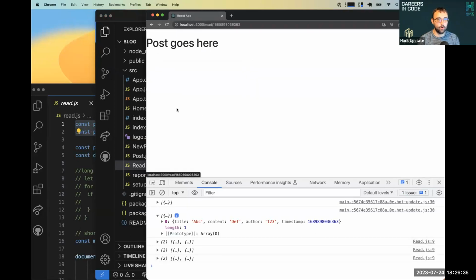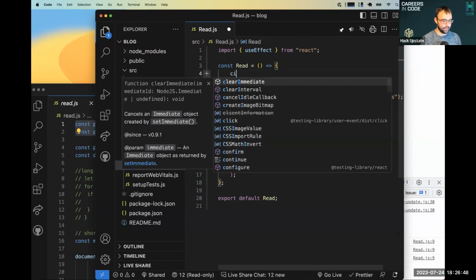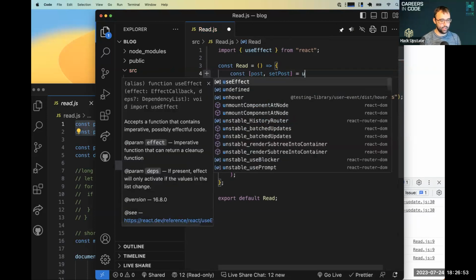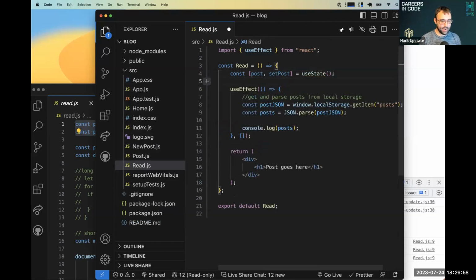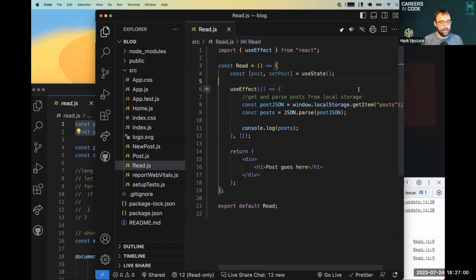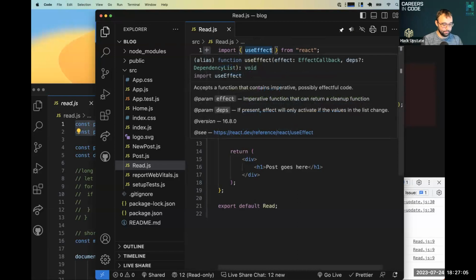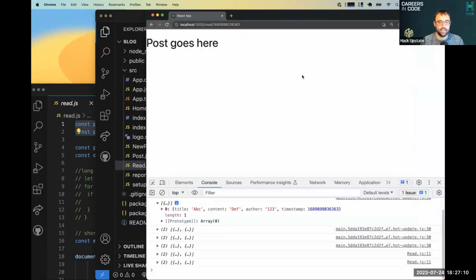So when I hit the read more button, I want to use state. And I want to use state to take the posts here and make that post show up down here. So I'm going to say const post and set post is a useState that starts out empty. And I get an error message that useState is not defined. That's because I didn't use my autocomplete. So I need to come up here and throw my useState into my import. So it's here.